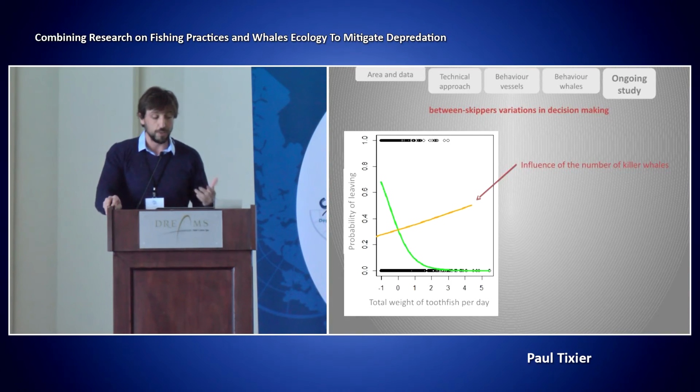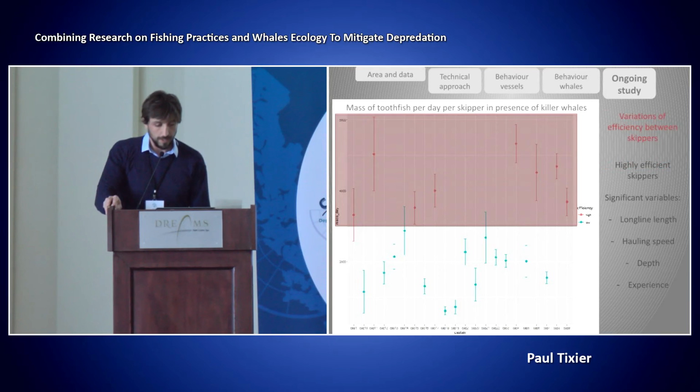If the total weight of toothfish per day is good enough, even if there are killer whales around or sperm whales around, the captains are going to stay in that area. But if the number of killer whales increases, then there is a higher probability of the captain making the decision to leave.